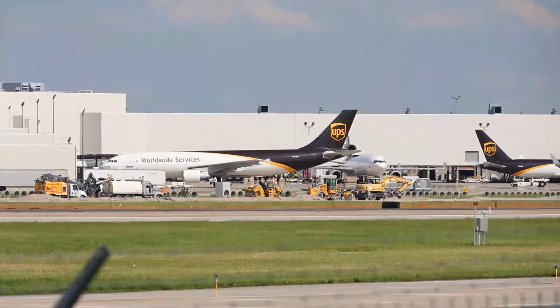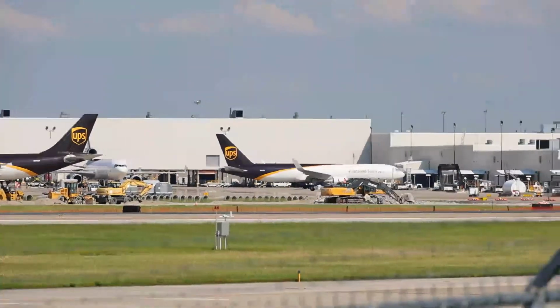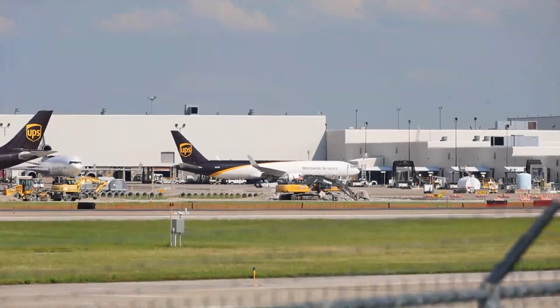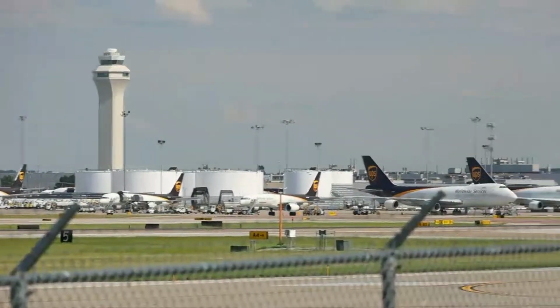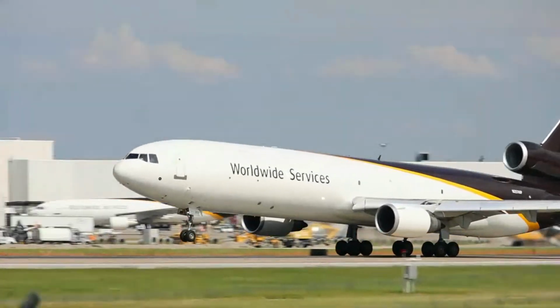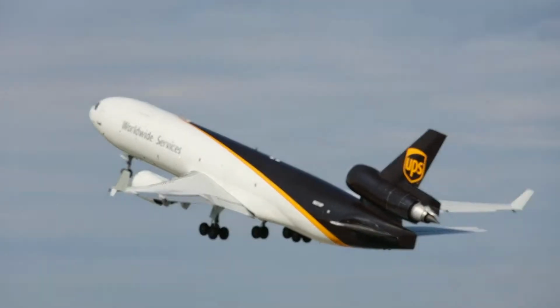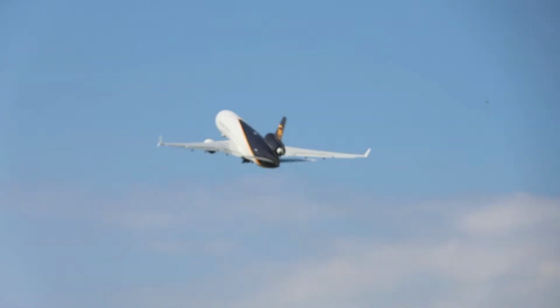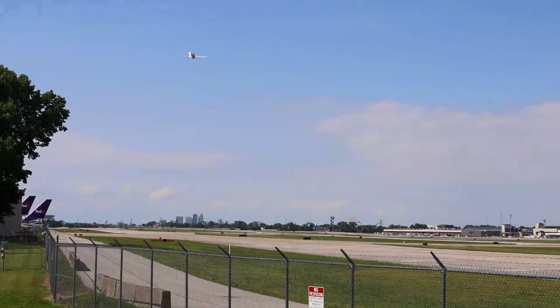Let's see what else we got. It looks like the MD-11 had to hold up a little bit due to the medevac helicopter that flew in the path of runway 35 left. So here we go now. And they were going to MSP, everybody. MSP, Minneapolis.